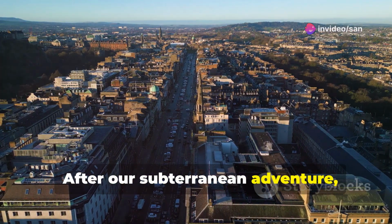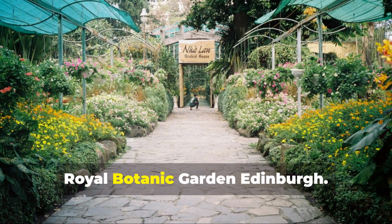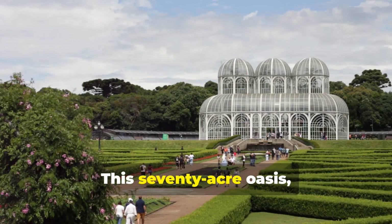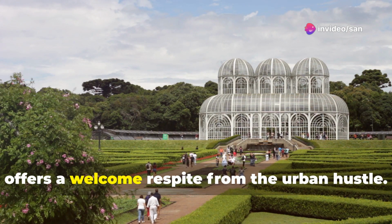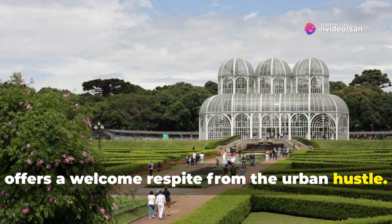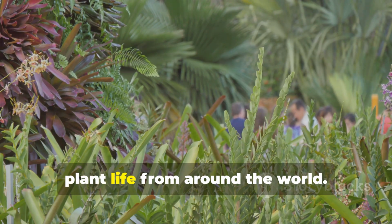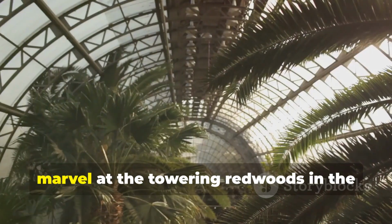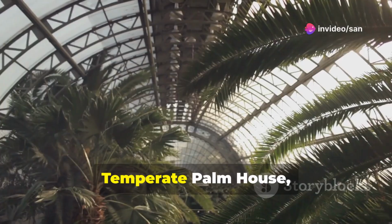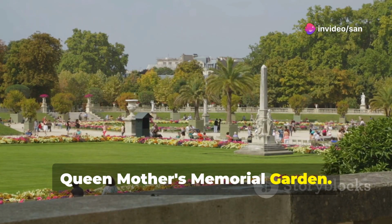After our subterranean adventure, let's escape the bustle of the city and find some peace and tranquility at the Royal Botanic Garden, Edinburgh. This 70-acre oasis, just a short distance from the city center, offers a welcome respite from the urban hustle. As we stroll through the gardens, we'll be greeted by a dazzling array of plant life from around the world. We'll wander through the Chinese hillside, marvel at the towering redwoods and the temperate palm house, and lose ourselves in the beauty of the Queen Mother's Memorial Garden.